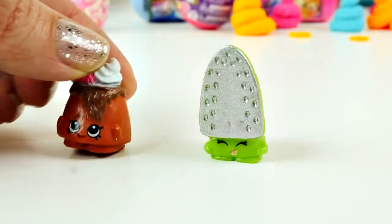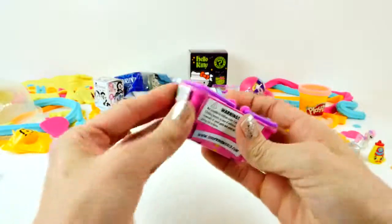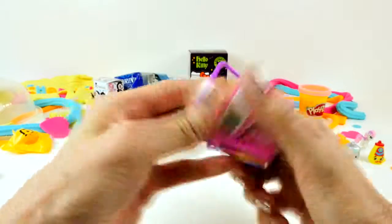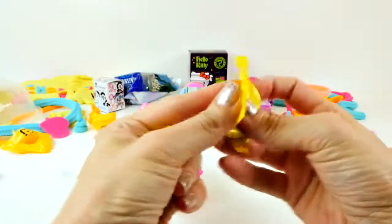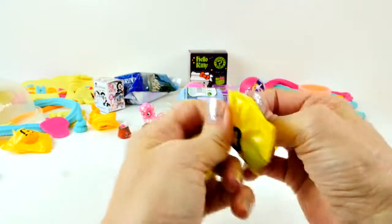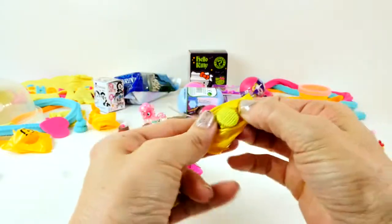And this is Choco Lava. I remembered correctly. Let's open another Shopkins. Whoa, grab those both at the same time. I thought that I only had one bag. Okay, let's see who we get, guys.